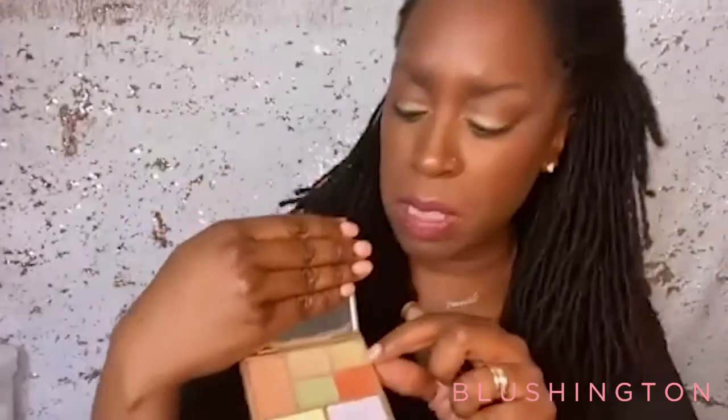it depends on the range of your skin. For those that are dark to deep like myself, you want to use this orange. If you're like fair skin, you want to use the yellow. If you're light, you want to use the yellow, medium, like pink, and then this color here. It just depends on what you're seeing.